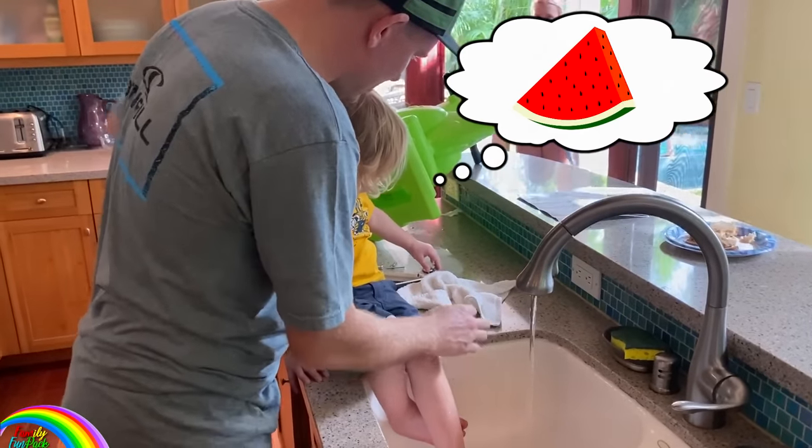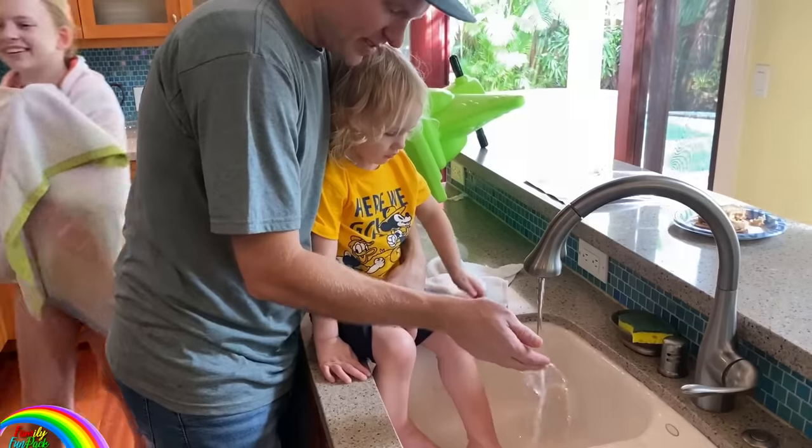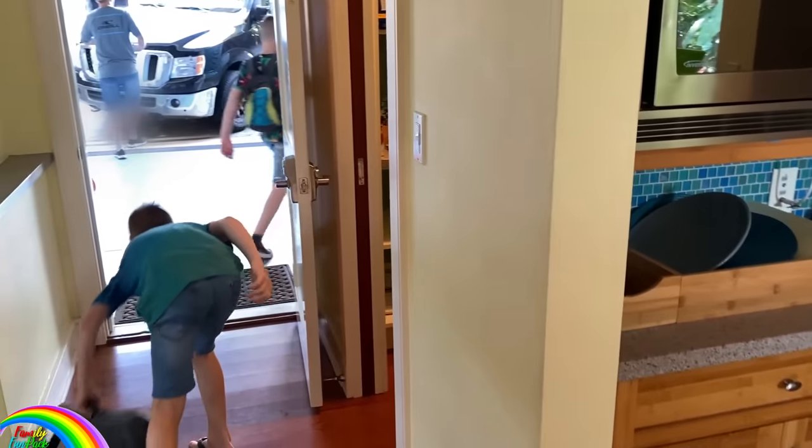He's asking for more watermelon. Oh my gosh. Aww. We're gonna have to go to the store because he ate the entire watermelon already since yesterday. I've forgotten. We just got out of the pool, changed, and we're heading back to the car.